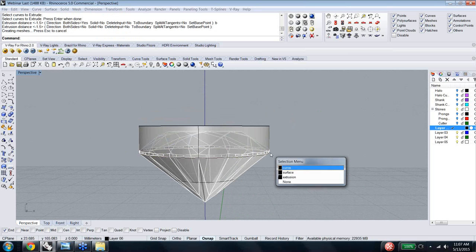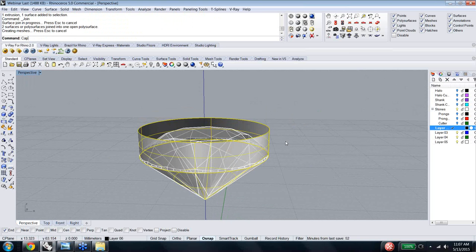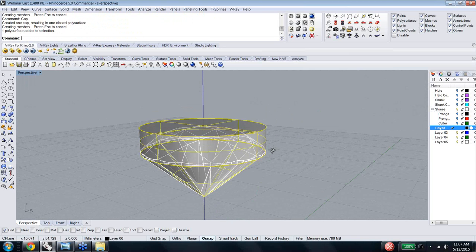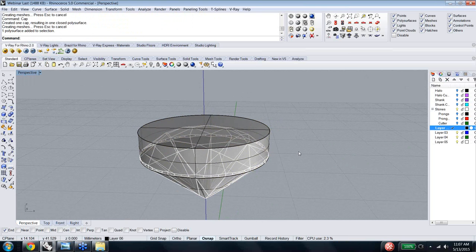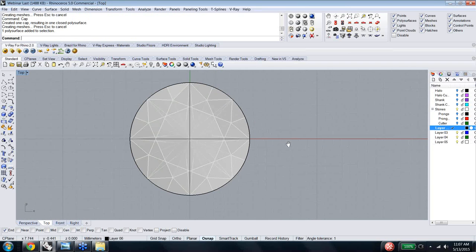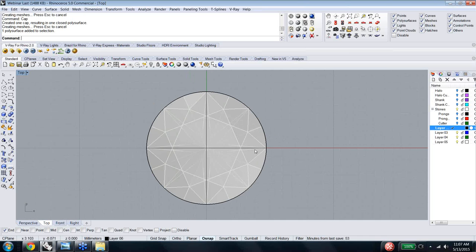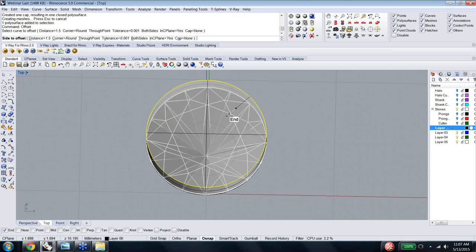So I go there, I can select my two surfaces, or I could even do SelSrf, select surface, and Control J to join those together. And then I'm going to cap so that I've created a closed polysurface from this. The next thing that I want to do is go into my top view down here in my viewport tabs, and I'm just going to make another cutter. So I can offset this top edge, offset, use the edge as an offset. I don't even have to create a curve to offset that edge.